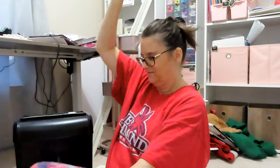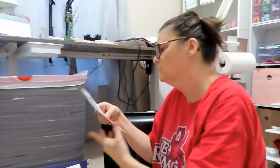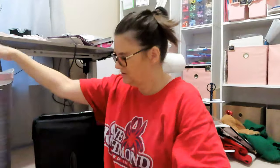All right, Cricut Easy Press 2, don't need. Cricut Explore Air 2, don't need. Cricut Maker, gave it to my daughter. Thank you. That's a pound gone. Sticker paper needs to go into my box with sticker paper over there. Register your Gemini Junior is trash. Trash.